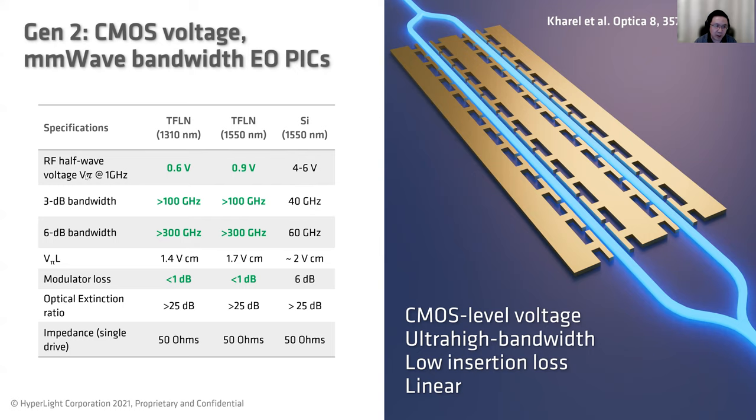This is actually the full swing you need to turn it from on to off. So in reality, depending on whether it's IMDD or coherent modulation, you only need a fraction of this voltage. So the V-pi of the thin film lithium niobate puts this into the realm where it could be directly driven by CMOS circuitry. And the amazing thing is that, simultaneously, it is possible to achieve a 3 dB bandwidth over 100 gigahertz with this kind of voltage.